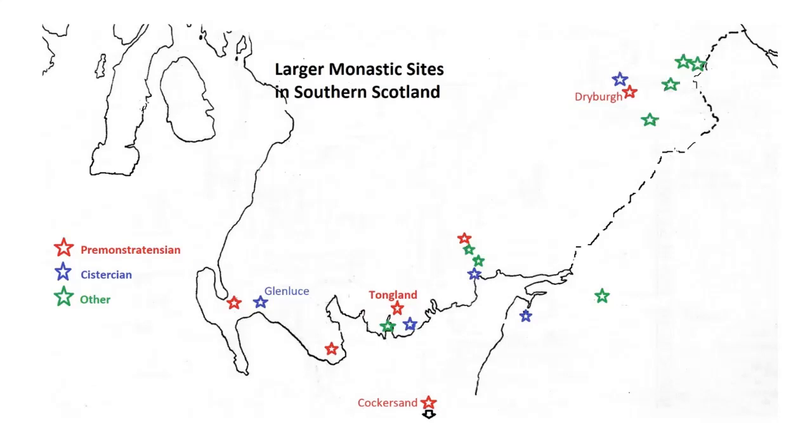So, for example, with the Cistercian sites, of course, we have Dundrennan nearby, but we also have Glenluce, which we'll be looking at quite a bit later, and New Abbey, founded from Dundrennan, hence the name New Abbey or Sweetheart. And then I put in Cockersand, which is obviously off the map to the south by Lancaster. You might think that's a long way away, but not really, because if you were travelling by sea, as almost certainly they were in the 13th century when they came from Cockersand to Tongland, you could make the journey, I think, within 24 to 48 hours, depending on the winds. Next slide, please, Helen.